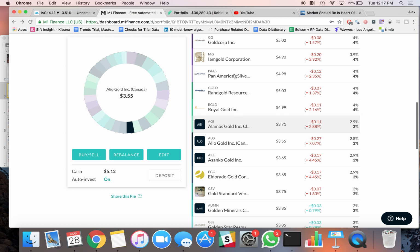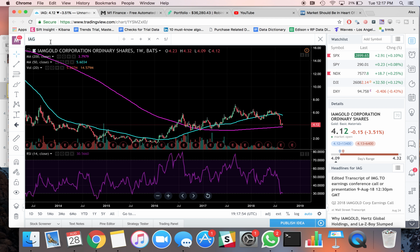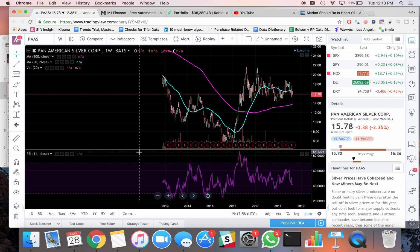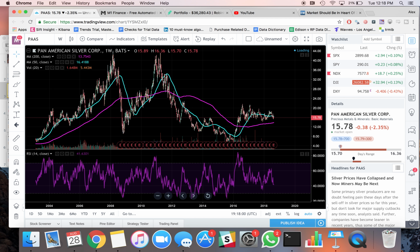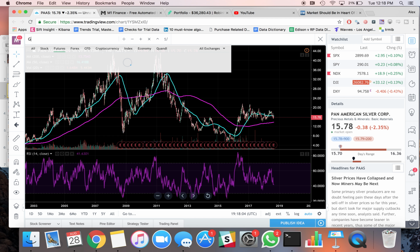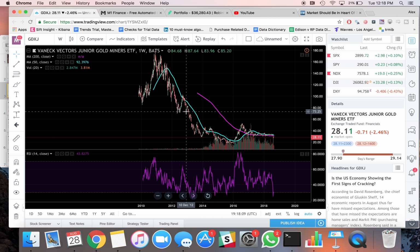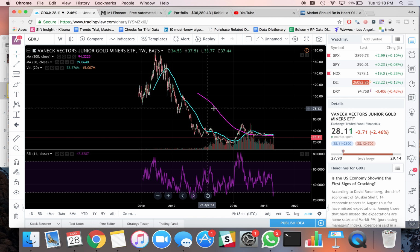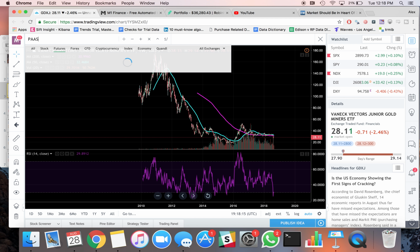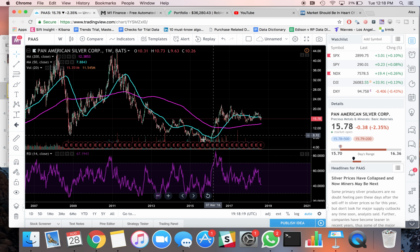Right. Next on the list is PAAS, Pan American Silver. I do love the silver type stuff. And so, Pan American Silver, one thing I will note is I think this is on GDXJ, which is the gold miners for the junior stocks. Junior stocks are basically a little bit smaller than GDX, and I think they focus a little bit more on exploration. So PAAS might be on GDXJ, or I feel like it is.